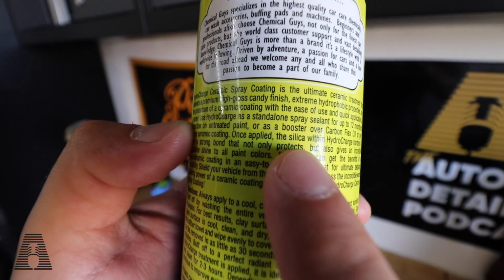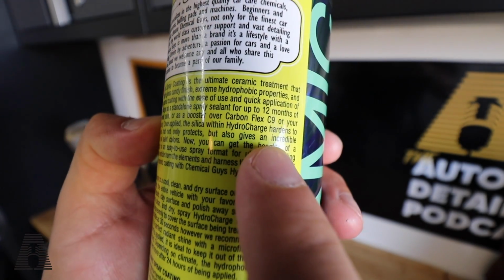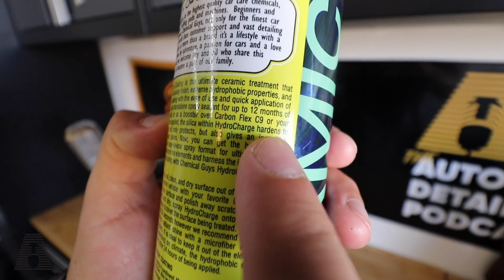That was one of their buzz terms that they latched onto throughout all their marketing, that candy-like gloss. The back of the label also talks about silica and introduces that term, which the Masterson's did not. It does not talk about silica, SiO2, or anything like that. The chemical guys does talk about the silica hardening, which led me to wonder, is it gonna harden in the towel? So I sprayed it on the towel, and within the first 12 hours, it began to harden in the towel.